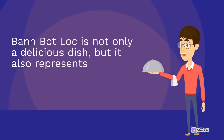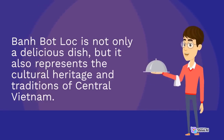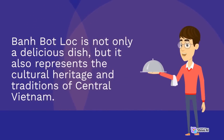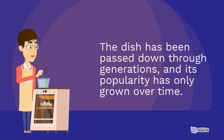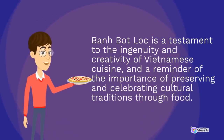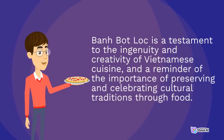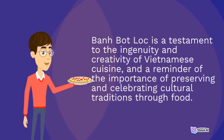It is not only a delicious dish, but it also represents the cultural heritage and traditions of Central Vietnam. The dish has been passed down through generations, and its popularity has only grown over time. It is a testament to the ingenuity and creativity of Vietnamese cuisine, and a reminder of the importance of preserving and celebrating cultural traditions through food.